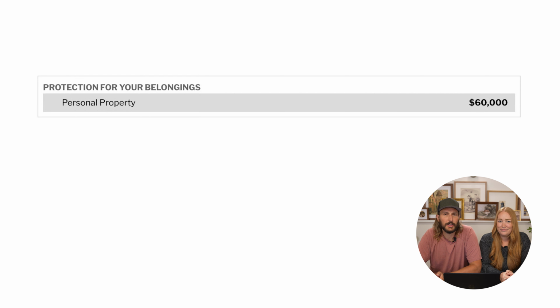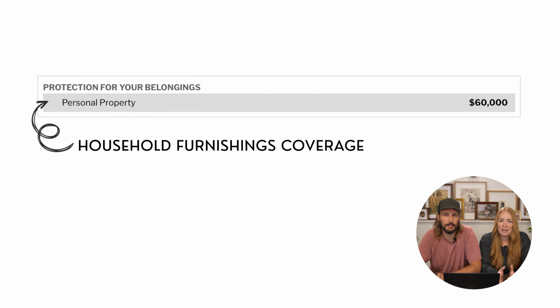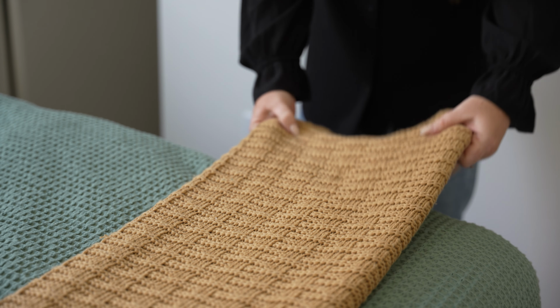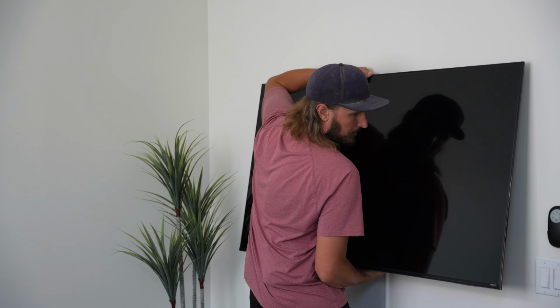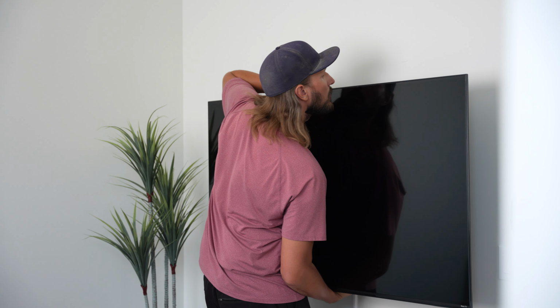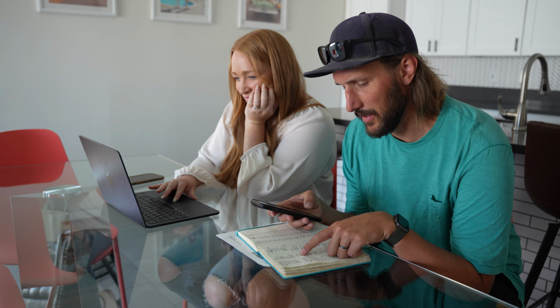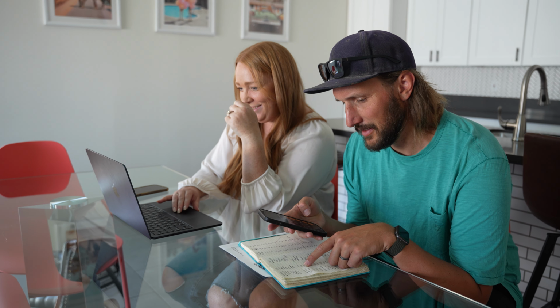Below the liability section is protection for your belongings or personal property. Sometimes you'll see this written as household furnishings coverage, which is pretty self-explanatory. What's important here is to fairly judge the value of the contents of your house. In this particular example, we did the setup, purchased everything in the house, so we have a good idea of the total cost. So be sure to keep a good record of your costs when you're setting up your property. You should be doing this for tax purposes, and this is just another reason to have those good records.